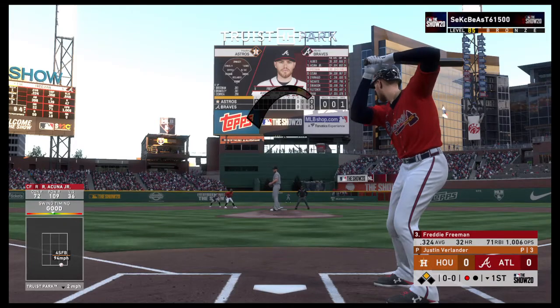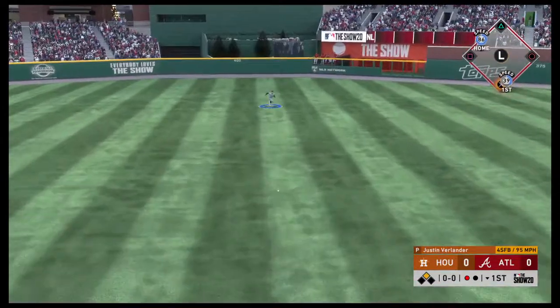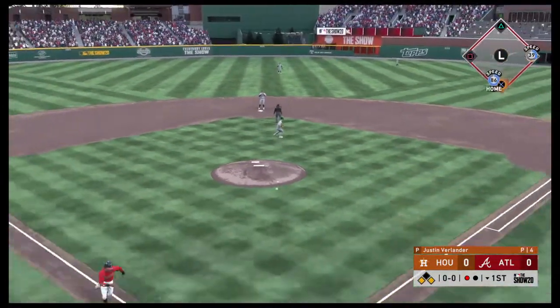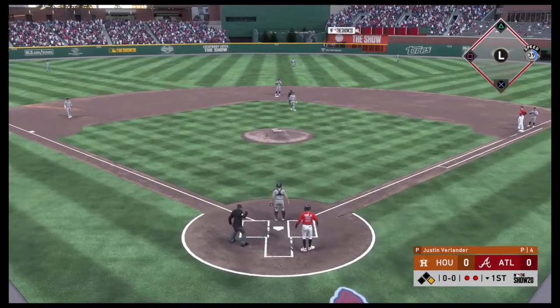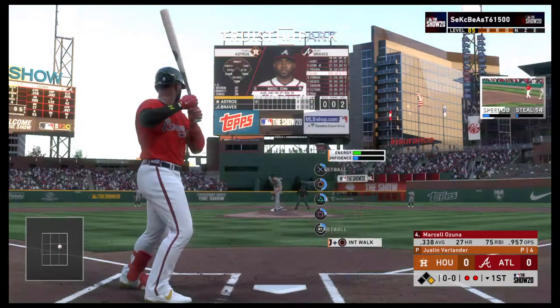Batting third, the first baseman. Here's the first baseman, Freddie Freeman. Into center field, line drive base hit. Now a long throw home. The tag, and he is out at the plate. And so much for our first run of the ball game.